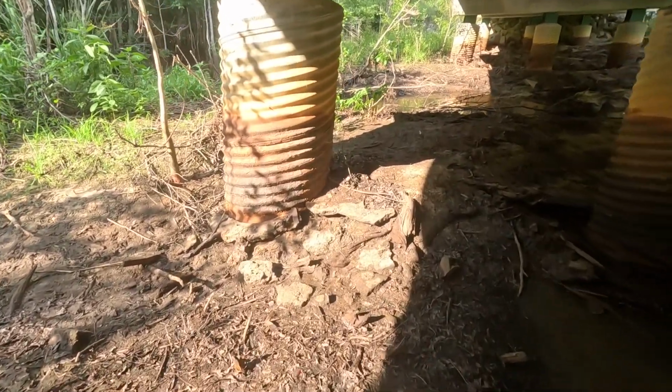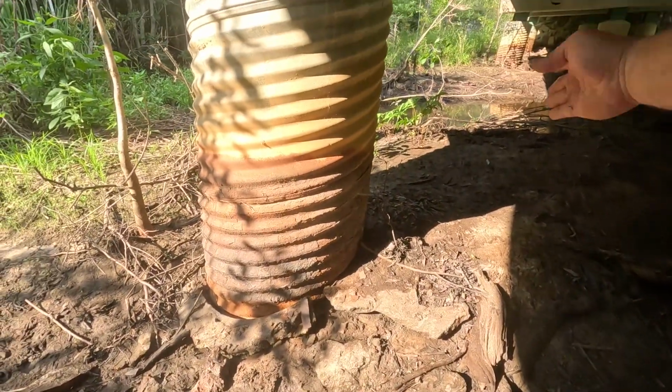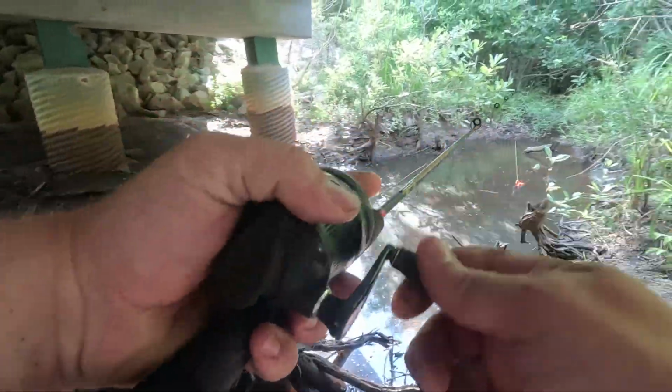Okay, that was not a good throw. If you saw that, I just smacked him against the bricks, smacked him against that concrete area, but there he is. He just swam off. He's probably gonna die, but hey, I try to do my part.